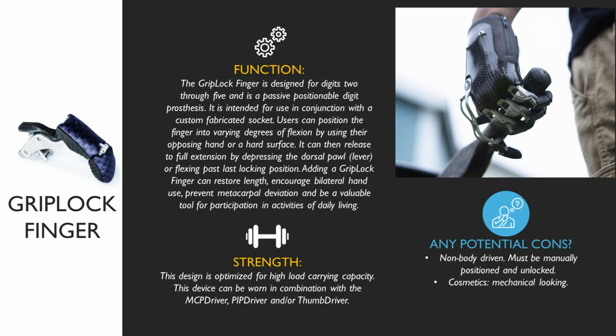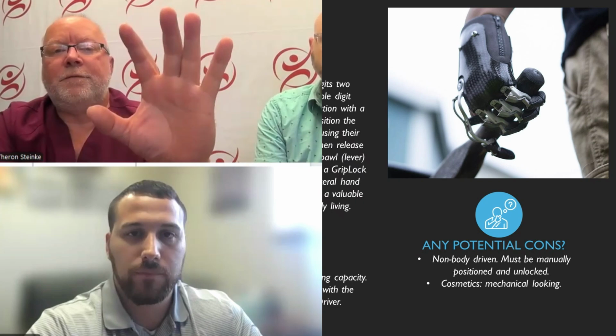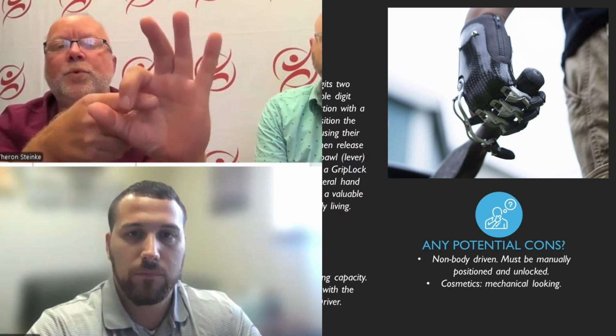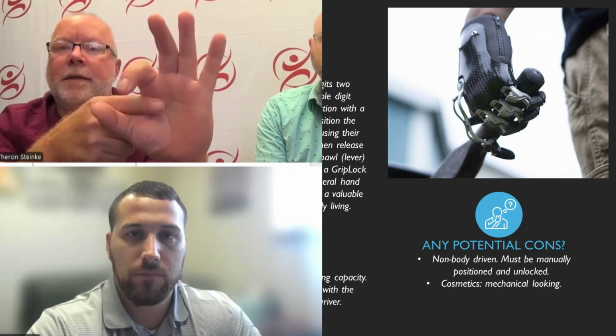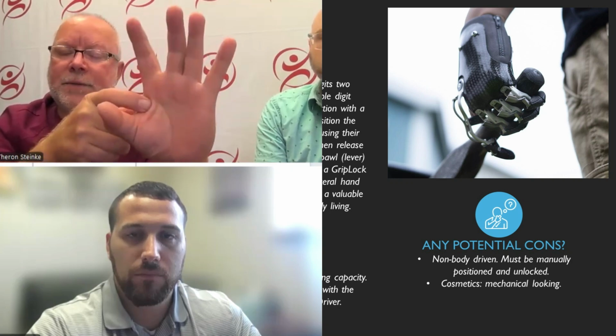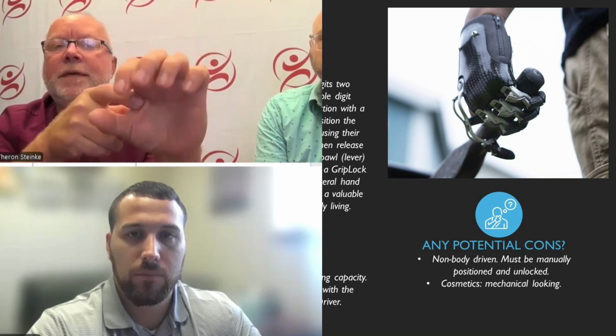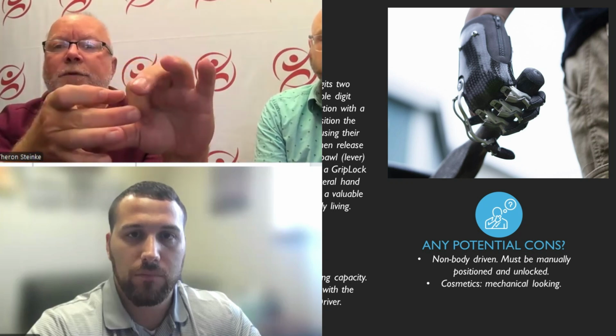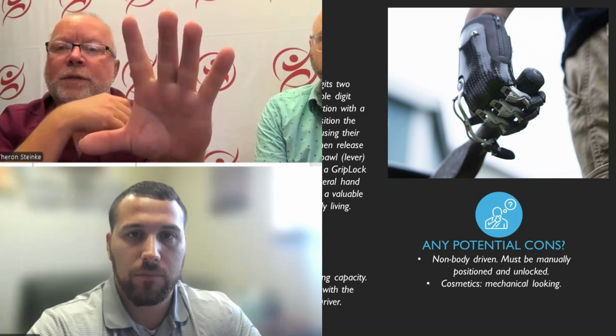There is a release button on that, as you can see on the back side right there, that black portion, yep, right there. That's what would let it go back up to an extension. So if the grip lock finger was extended all the way, and let's say they had a broom handle inside there, then they would have to push the button to get that to extend back up. But if they didn't have anything inside there that was tight, you can push further, you can flex it further, and it will spring load back up.